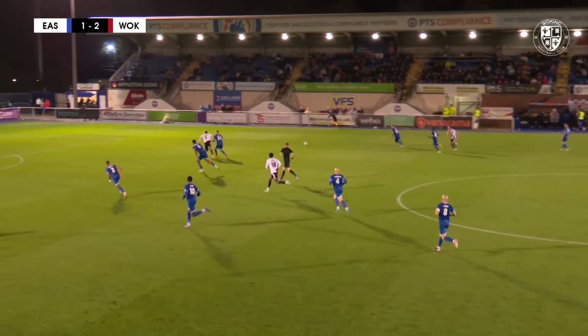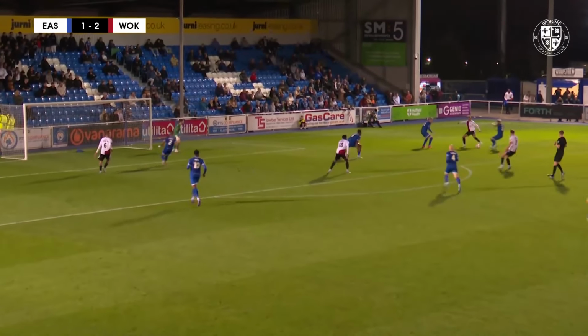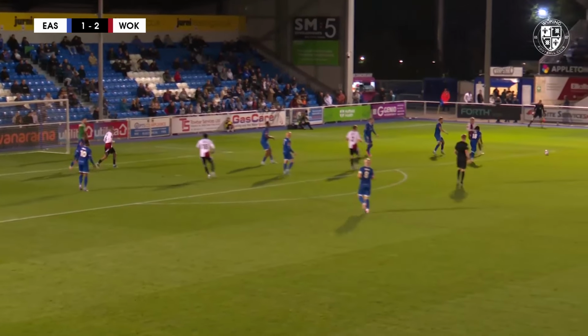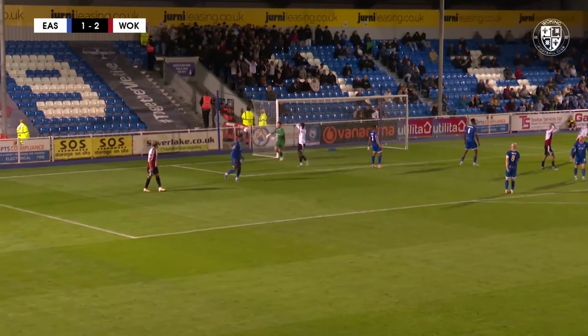They'll try and then feed it through to Kendall. The flag stays down. He will turn inside the box, shaped onto his left foot. He allowed Vokins to come back to Gorman. Towards the back post, it's high and over the bar.